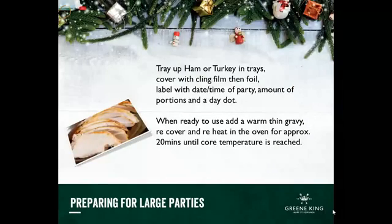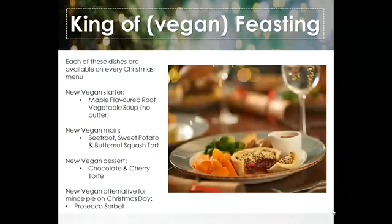Again, for your turkey and ham on Christmas Day, going back to how we're doing the festive fare for the turkey, make sure you've got the amount you need and maybe a little bit extra, put it into a tray or even a tub, so you know that tub or that amount is for that party. Again, reheat it with a warm layer of gravy on the top, covering it, put in the oven or Merry Chef or microwave, whatever equipment you're going to be using.